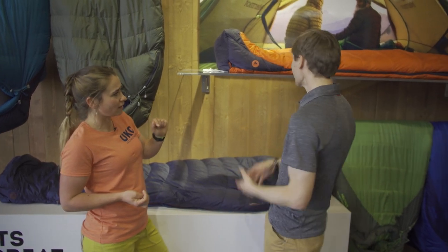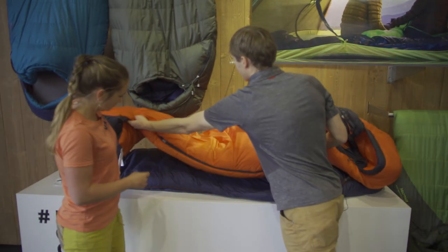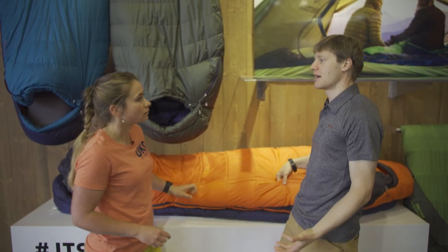You've got a similar thing for synthetic bags. Yeah, so let's just slide this down here. Our Trestles Elite bags have been performing really well. They offer great weight and pack size, as well as value for money. Being a synthetic bag, they can be a bit more affordable than a down bag.